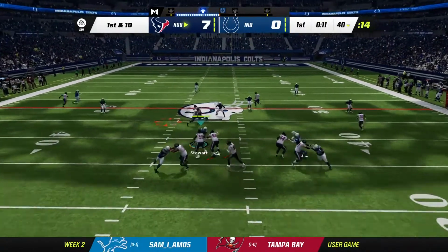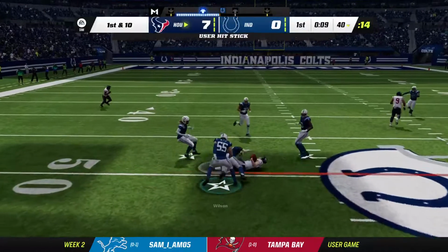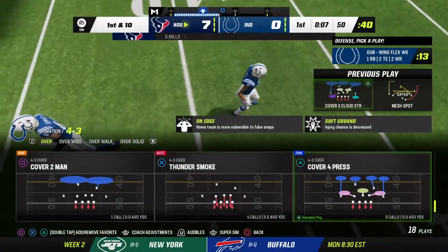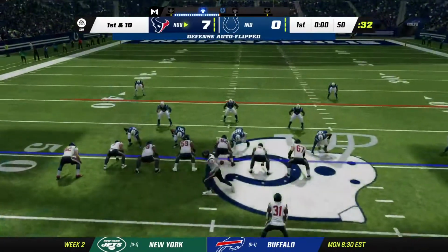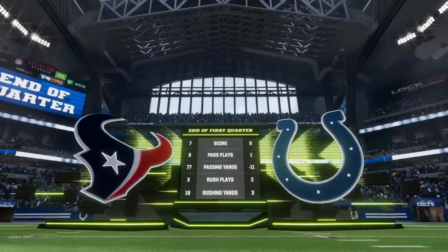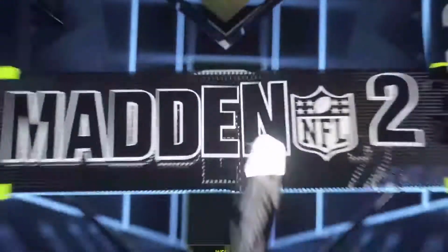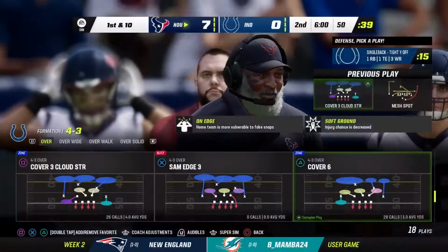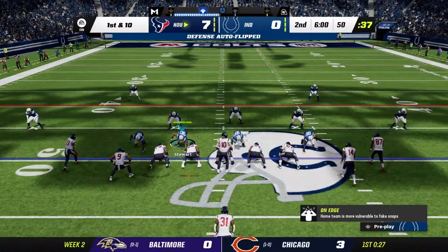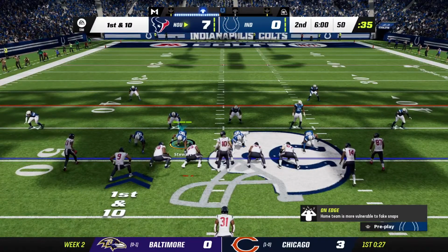First down, Mills. It's a short one here, complete to his tight end. And they're going to get this up to midfield. After one, 7-0 on EA Sports. Texans football to start quarter 2 as they've got it with a 1st and 10.